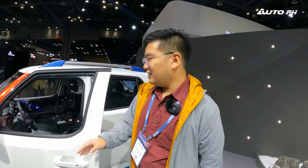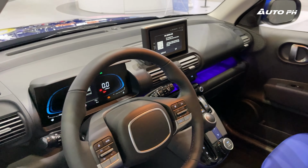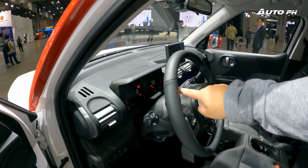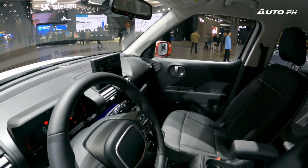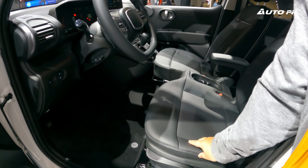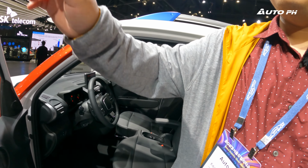Let's open the door here. And as you can see, we do have a very compact interior, as you'd expect from a small car. So we have this digital instrument cluster over there, nice infotainment screen in the middle, and lots of space despite the small size. So it looks really nice. And also has these fake leather seats, or faux leather, which is also really nice.